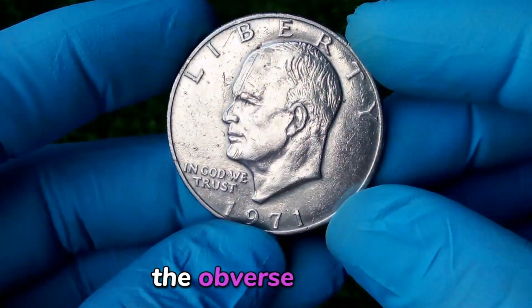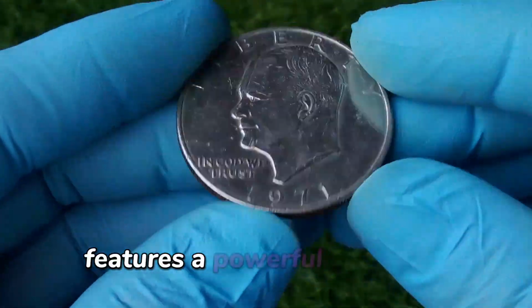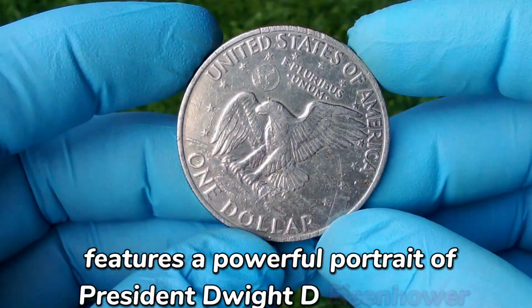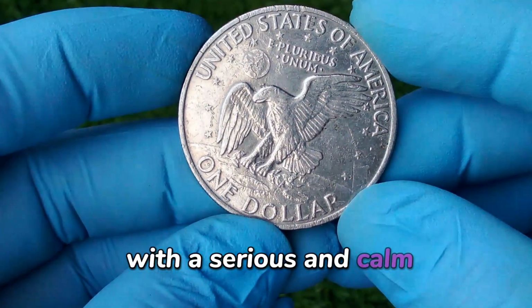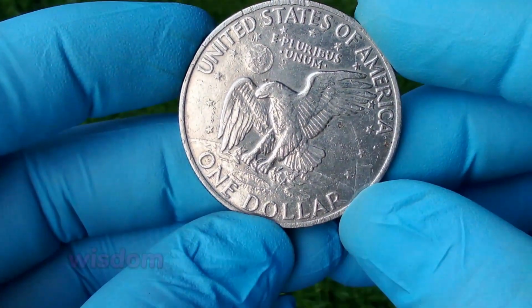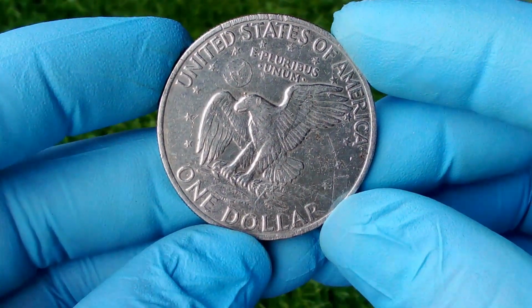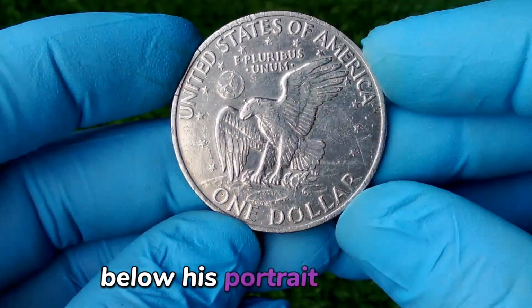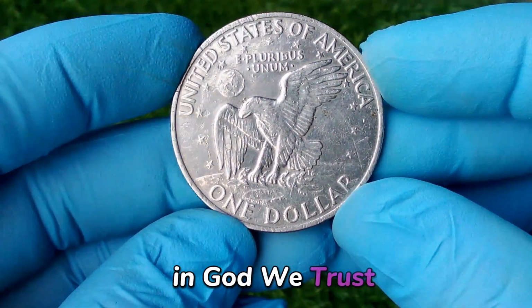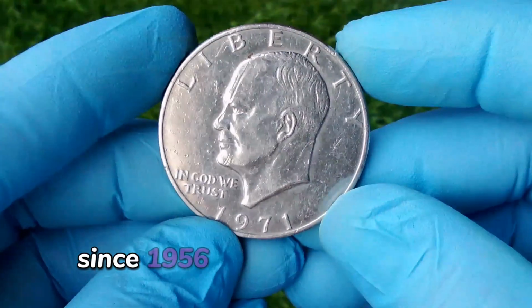The obverse, or front, of the 1971 Eisenhower Dollar features a powerful portrait of President Dwight D. Eisenhower. His face is shown facing left, with a serious and calm expression that reflects strength, wisdom, and leadership. Above his head appears the word liberty, which represents a fundamental American value of freedom. Below his portrait is a motto, "In God We Trust," which has been the official national motto of the United States since 1956.